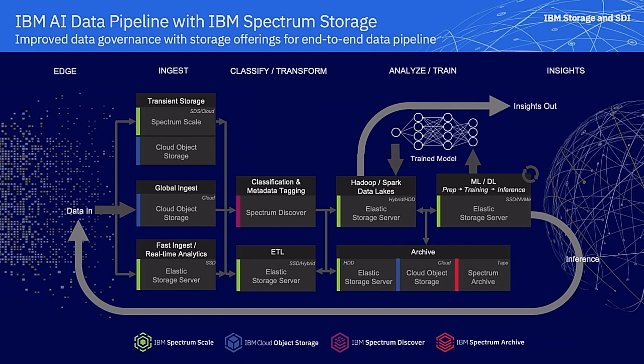We also have IBM Cloud Object Store. We have IBM Spectrum Discover, which is a brand new product. And we have IBM Spectrum Archive. So you can see where those products all fit. And the point is, like fast ingest, we have something called an ESS, which I'll talk about in a moment, our Elastic Storage Server, which is basically our offering for Spectrum Scale. But we have different models that fit in here too.